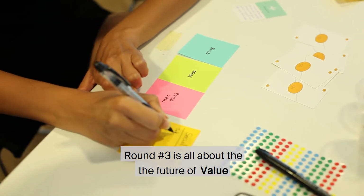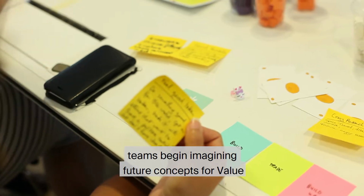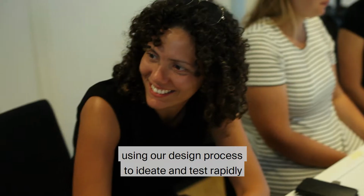Round 3 is all about the future of value. Teams begin imagining future concepts for value using our design process to ideate and test rapidly.